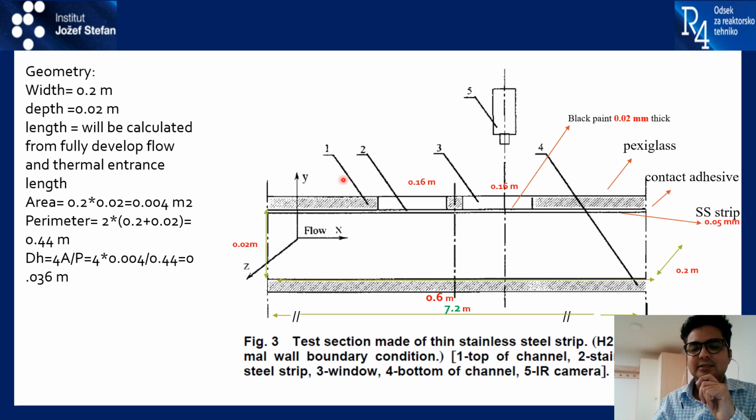Now the test section. This test section is made up of plexiglass. The author has given two windows for measuring the surface temperature, and the length of the window is 0.16 meter each. Here there is an SS foil having a thickness of 0.05 mm, and it is glued with contact adhesive to the plexiglass. The total length is 7.2 meter. This 7.2 meter includes 12 pieces of 0.6 meter. I will describe this in detail in the next slide.